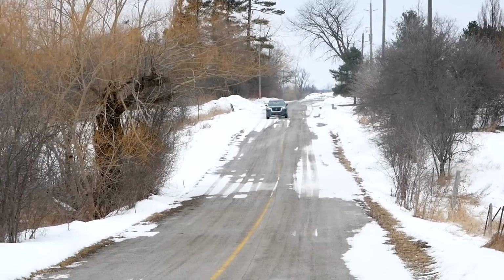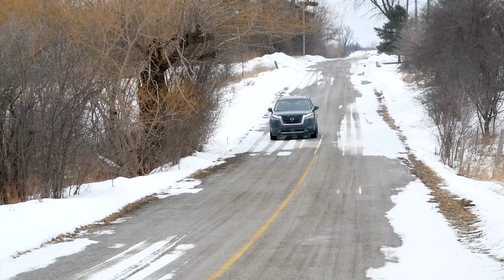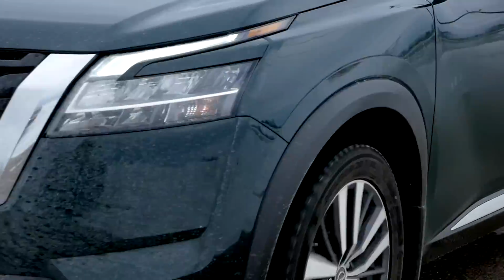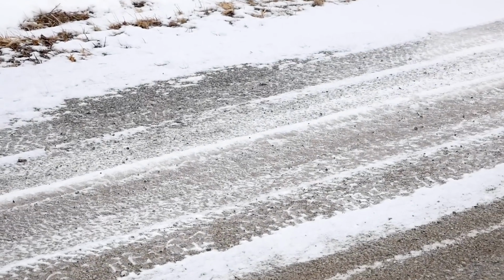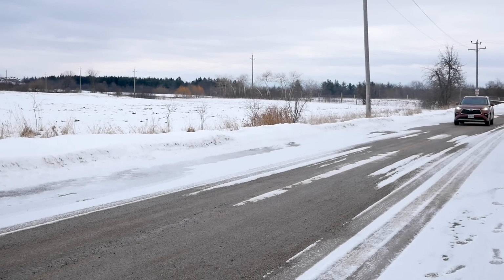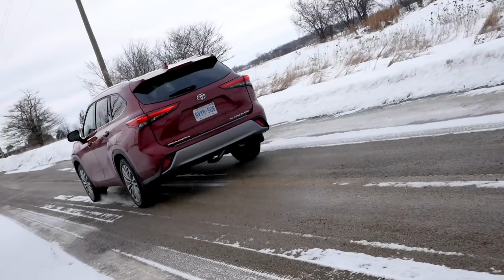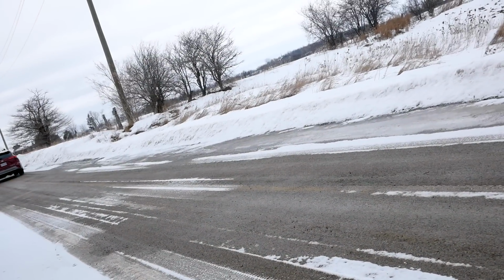Sure. Yeah, well, and with that in mind, let's hop over in the Toyota Highlander and we'll see how they set up their driver assist systems. Now we're here in the Highlander, back on the same stretch of road with nicely painted lines. So Dad, let's talk about the driver assist systems. And sort of like I mentioned in the Pathfinder, it has the brake-based system. There's no brake-based system here in the Highlander.